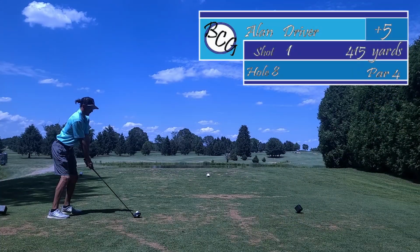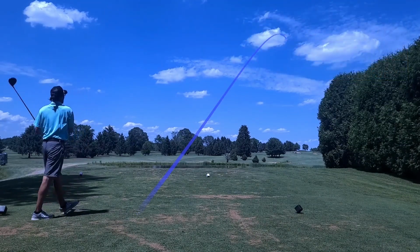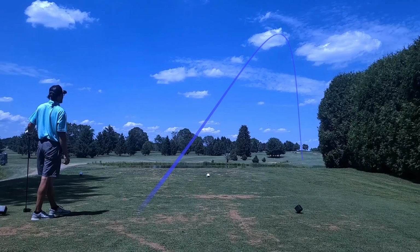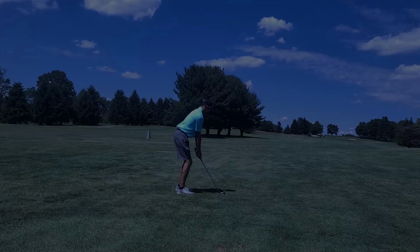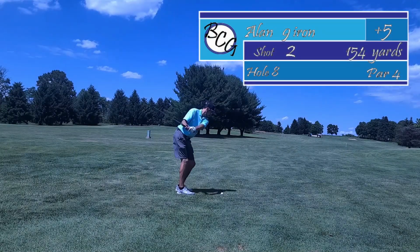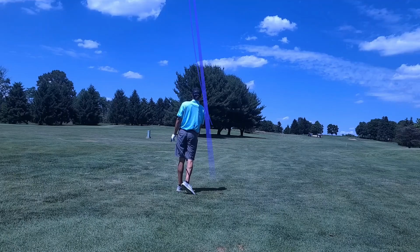A 415-yard par 4 is the 8th hole, and a driver blocked out right leaves a shot in from over trees. I have 154 yards left on my second, and I hit a 9-iron to ensure that I clear the trees. I come up just short and have to chip on with my 60-degree wedge. A sub-par chip leaves me a lot of work for par, and I never give the putt a chance, leaving it a foot short.